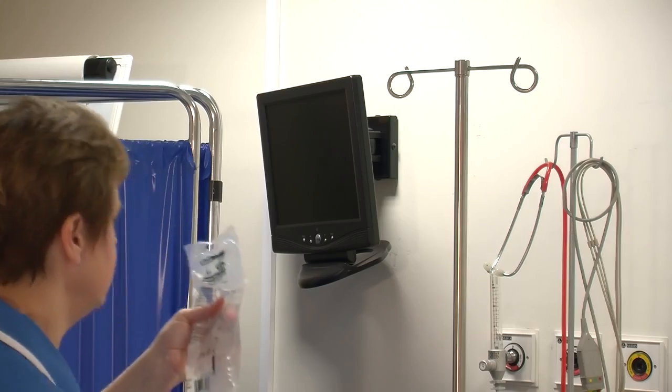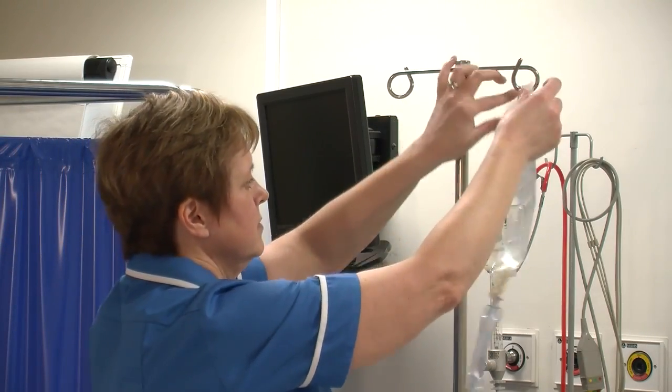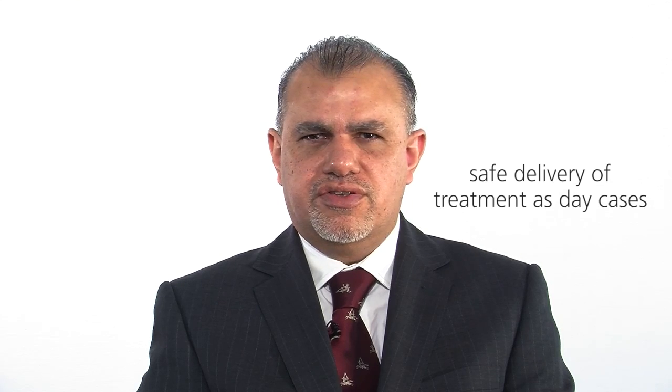The treatment for high-grade lymphoma is with chemotherapy. The specific type of chemotherapy used depends on the exact diagnosis based on the lymph gland biopsy, as well as on patient's fitness and presence of other illnesses, if any. The details of your chemotherapy and its side effects will be provided to you by your team. Modern chemotherapy is done in specialist units, which are very good at safe delivery of treatment as day cases. This means you can return home the same day after the chemotherapy.